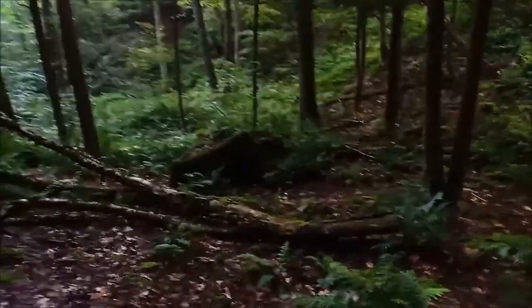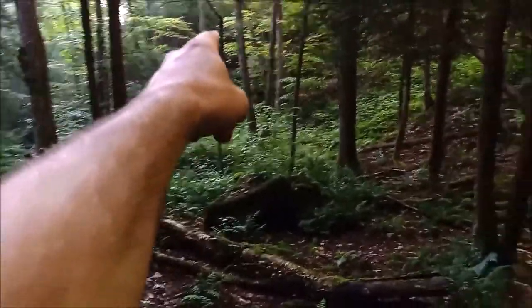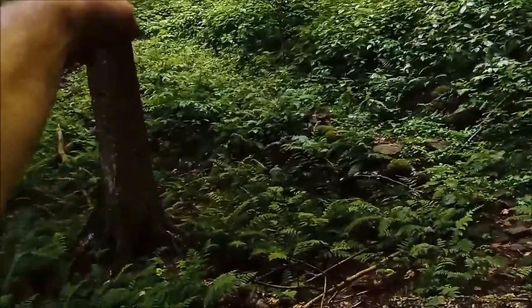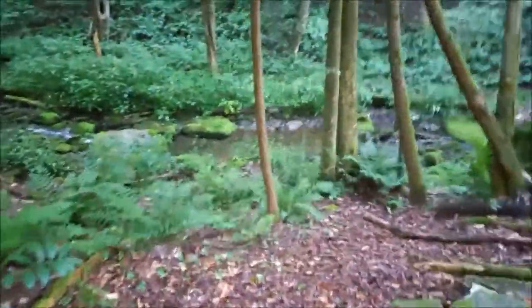Well, I didn't like the other spot too much for camping. So I continued on, and there was a very steep climb down there someplace. The trail went up along the hillside, and then, it's almost impossible to see, but it comes down like so, and then it continues on that way. But over here to the right of the trail, we come right back up alongside Yost Run.